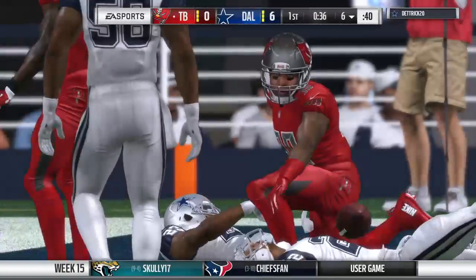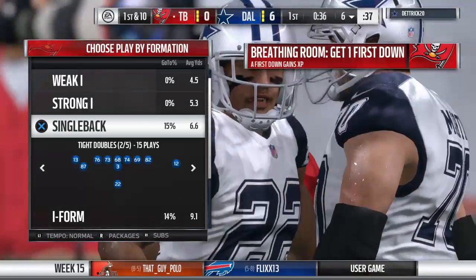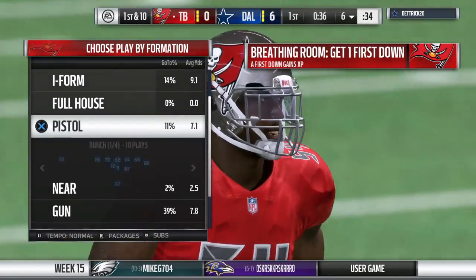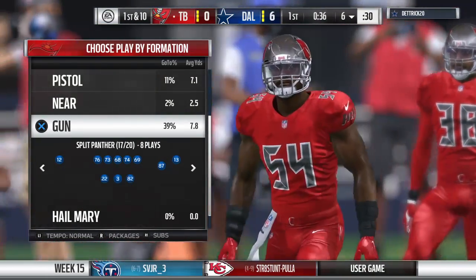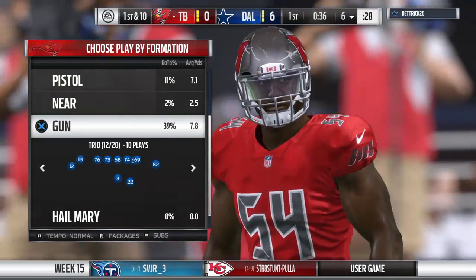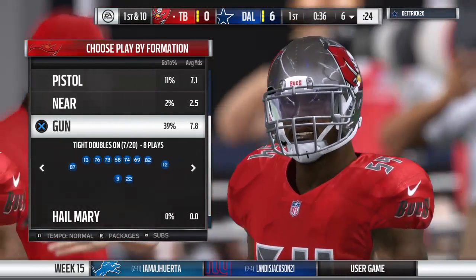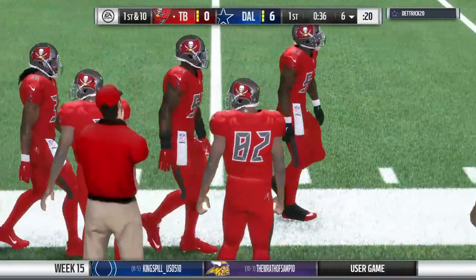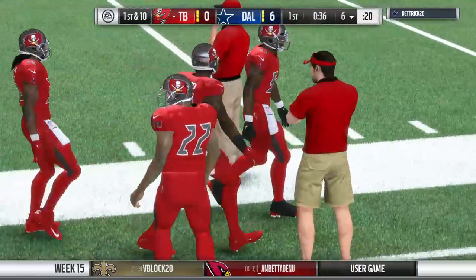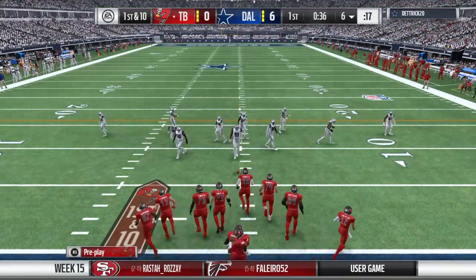Good coverage there. An even 50-yard punt leads to a return of 5. And the Bucs are going to take over 1st and 10 deep in their own territory. Very tough spot here for the offense to start.